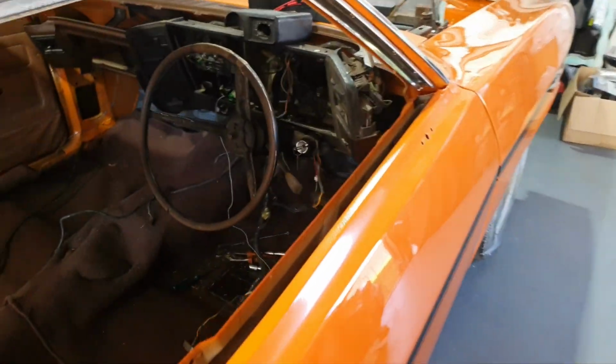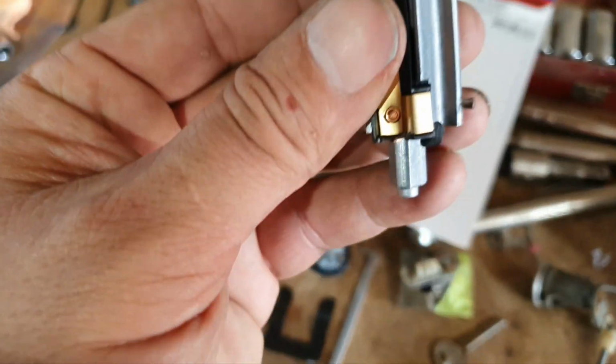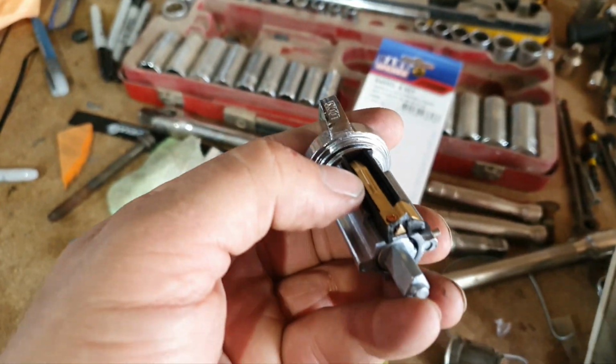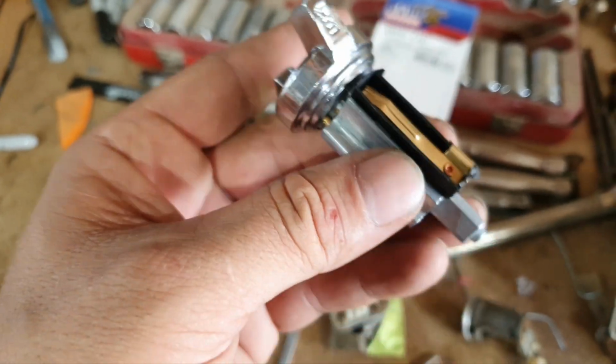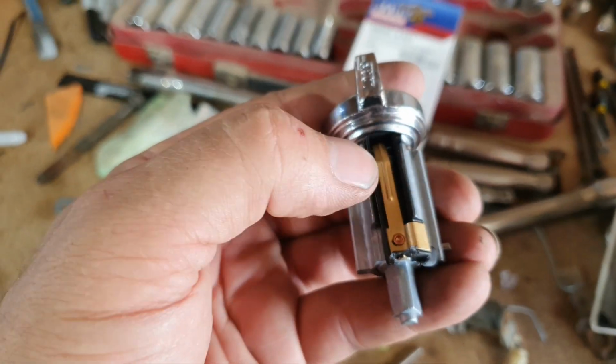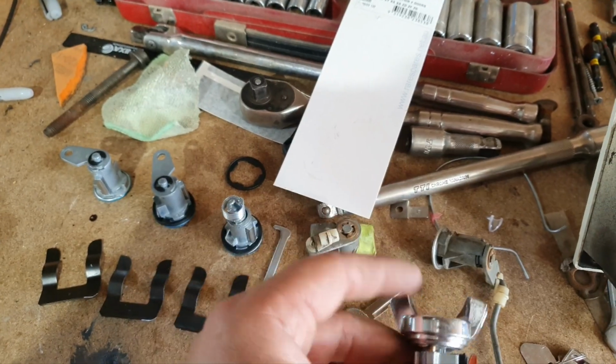I'm trying to get lights, and I had an issue. This ignition barrel, I took that out of the car, and I've ordered these new ones like I was showing you before. So I've got this brand new barrel. I went to put it in, but it's got this plastic thing. I don't know what that's for, but it won't go into the ignition barrel with that in there. There's nothing wrong with the old one. The old one appears to be fine at this stage.